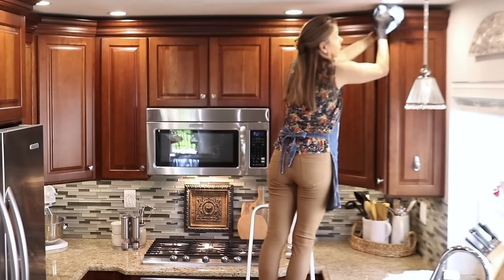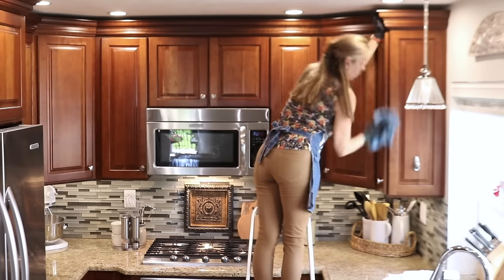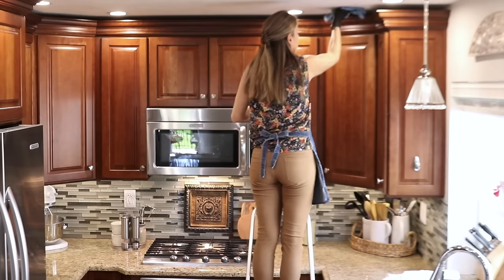I try to wipe down the kitchen cabinets once a week, and I start with the upper cabinets and I work my way around the room, and it takes less than 10 minutes to do, and I just use a damp microfiber cloth to cut through the grease and remove the grime.